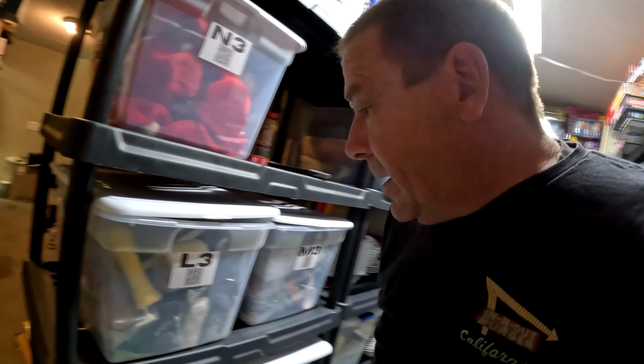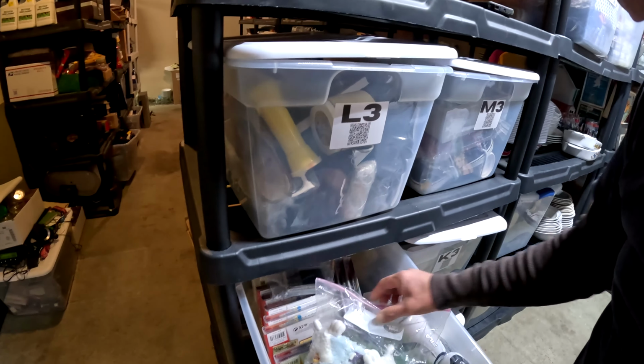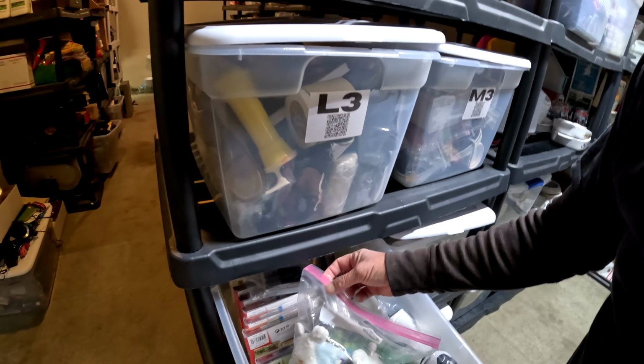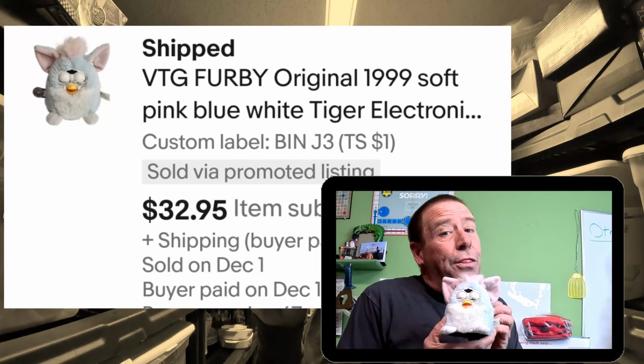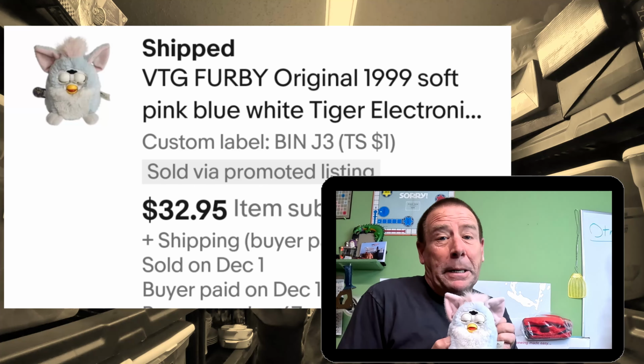Now, I do have two of them. One's with the tag and one does not have the tag. You can see this one has the tag. Let's see if we can get this open one-handed. No. So it's this right here, into this for a dollar. This sold for $32.95 and the buyer is paying $8.25 in shipping.